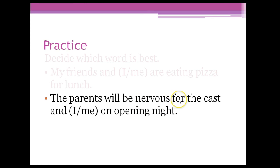In this case, "for" is a preposition. For me on opening night. Because it comes after a preposition, we use the object form for the object of the preposition.